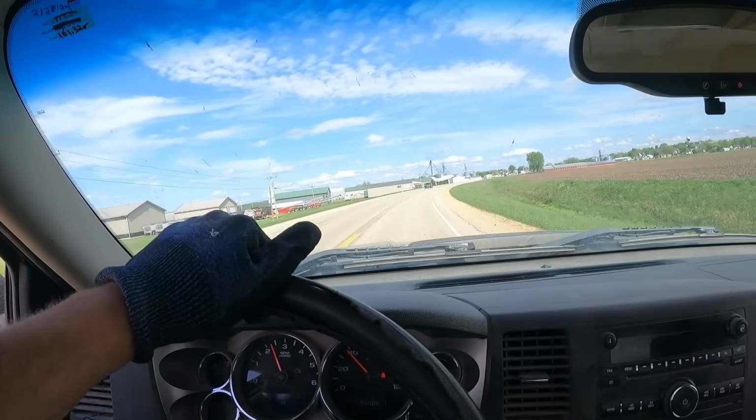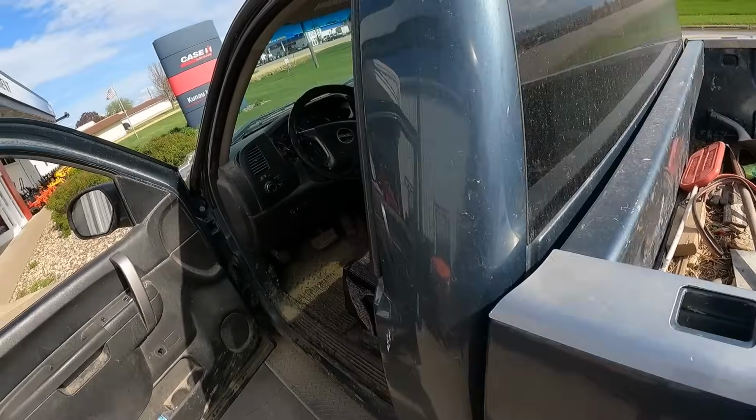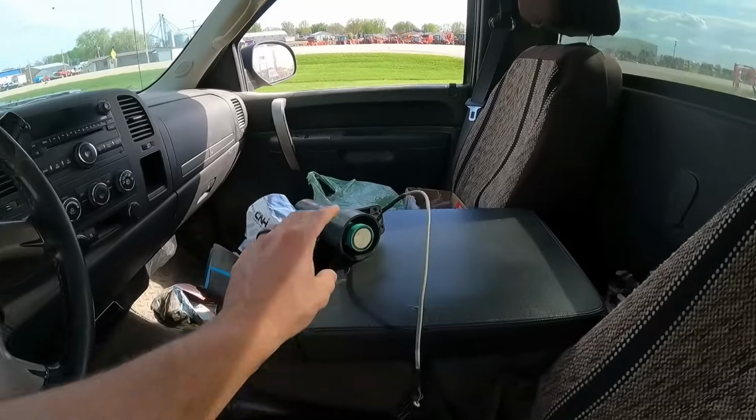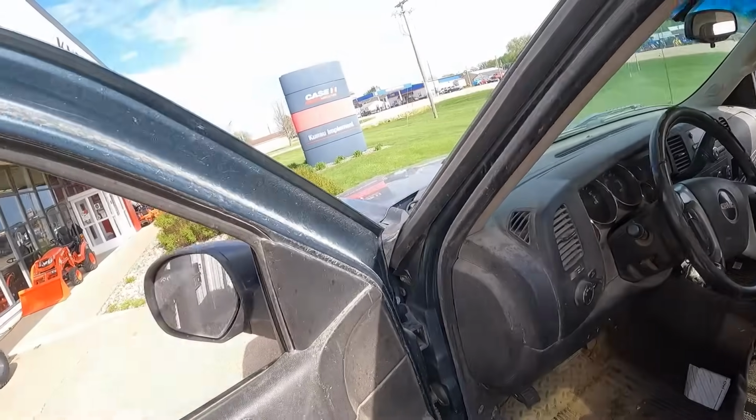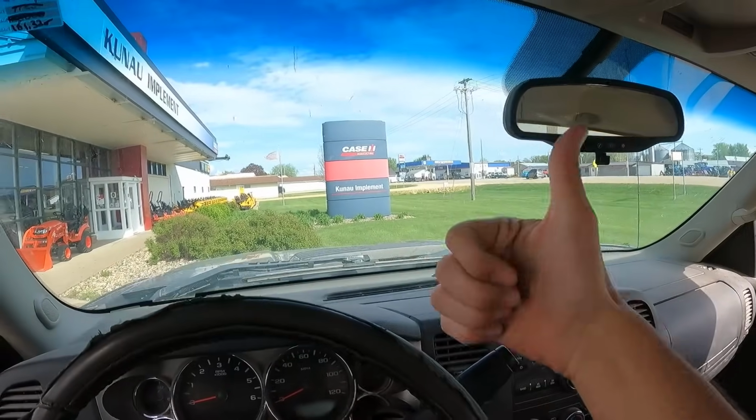Someone's out spreading fertilizer. Someone's doing something. Guys at Kuhnau's are top notch. Even had a couple parts I didn't think they'd have, like this obscure sprayer bracket that really only I have that style that I'm running up here. So Kuhnau equipment, great job guys.